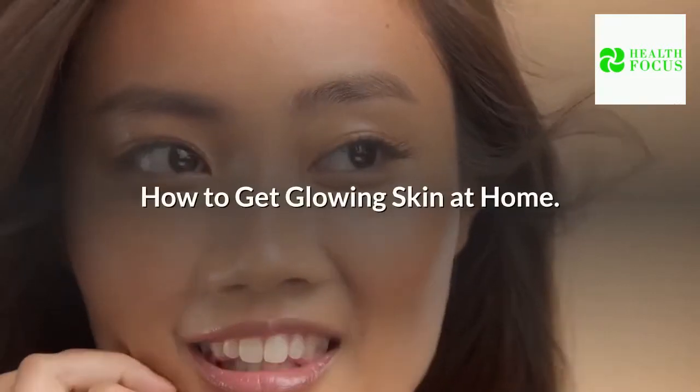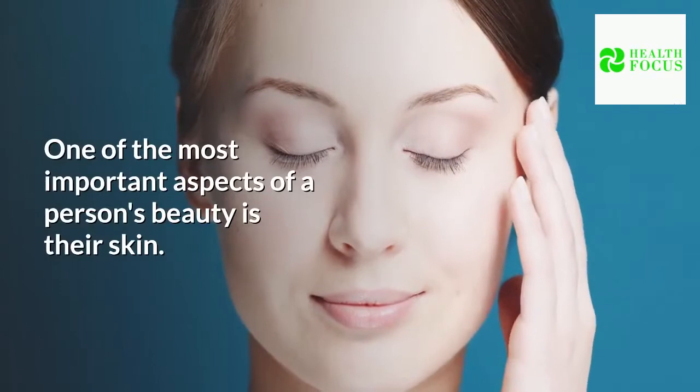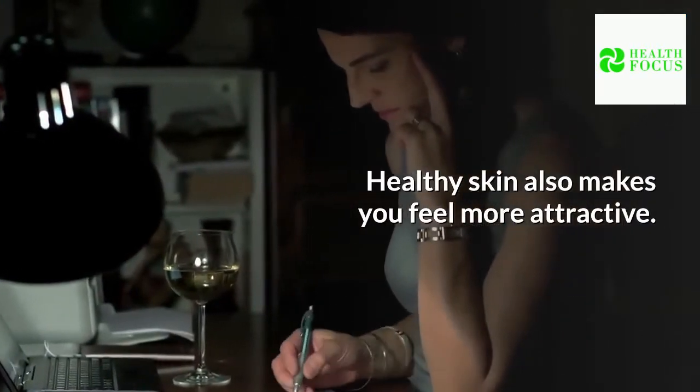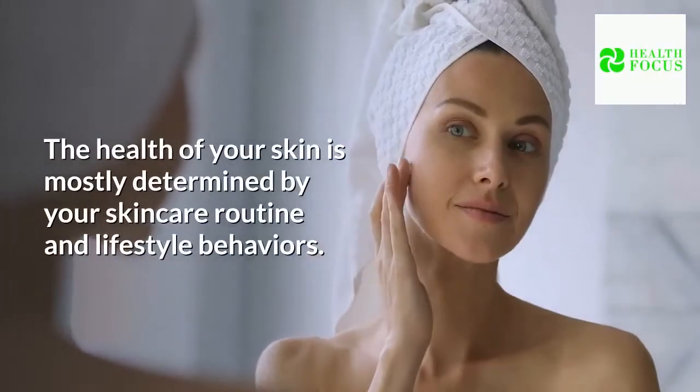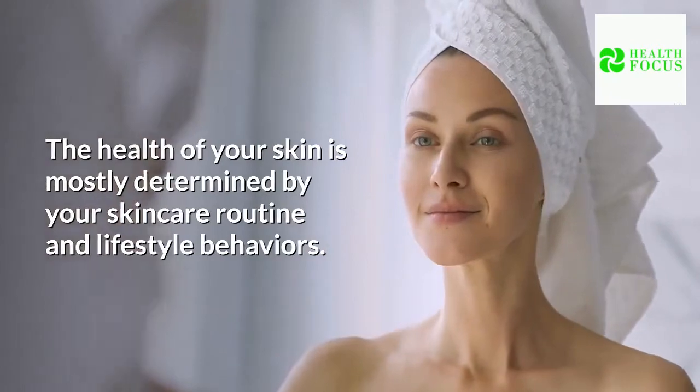How to get glowing skin at home. One of the most important aspects of a person's beauty is their skin. Healthy skin also makes you feel more attractive. The health of your skin is mostly determined by your skincare routine and lifestyle behaviors.